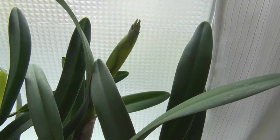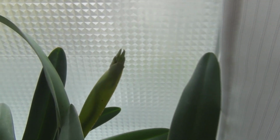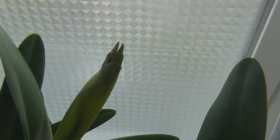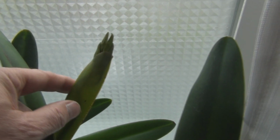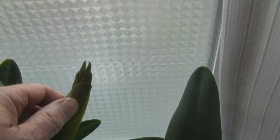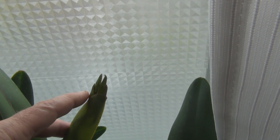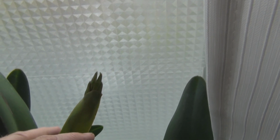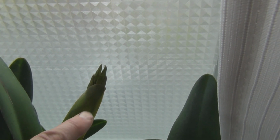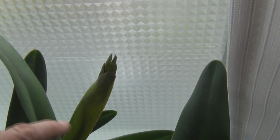Today is Monday, May 18th, and I just noticed here that the flower has poked through this sheath, or this covering, here on this Cattleya. It is still green. This is the first time I've seen a flower from a Cattleya developing.